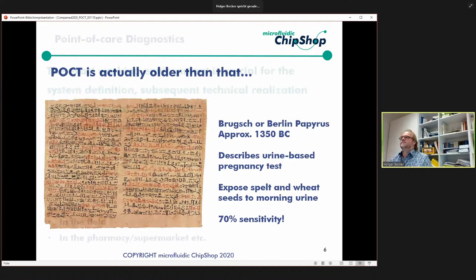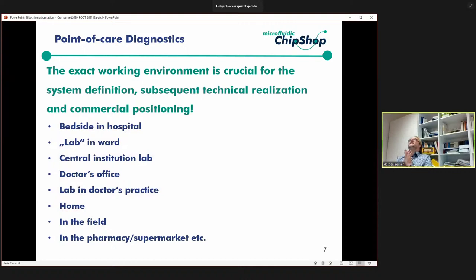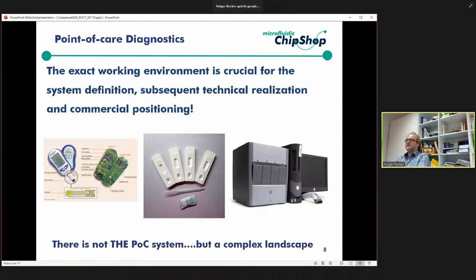came up this century. What we find as being really important when we develop point of care systems for our customers is that the actual environment in which the test is supposed to be delivered is really crucial for the system definition, which then is reflected in all the technical realization and the commercial positioning. Because obviously a point of care test which is administered at a bedside in a hospital is different from something which is used in a ward in a hospital, or in a central institution lab, at a doctor's office, or in a lab in a doctor's practice, or at home, in the field or in the pharmacy. And you can actually see that these are just three examples of all devices which all claim to be point of care testing.